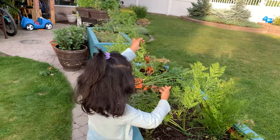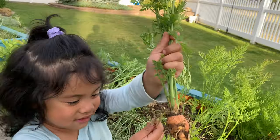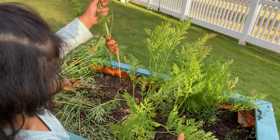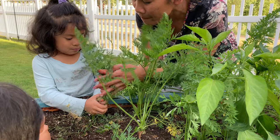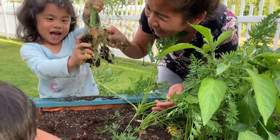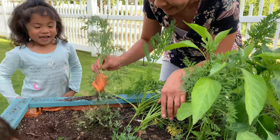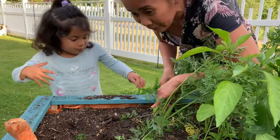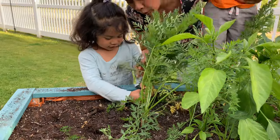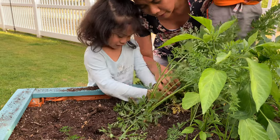Whoa, let me see, Ate, what did you get? Whoa, small one. Oh no, another alien carrot. The first, KG. 1, 2, 3, pull. Pull. Yeah. Okay, one more. This one, help mommy. KG, help mommy here. Help, pull. Whoa. Oh, this one is heavy. I think it's going to be so big.